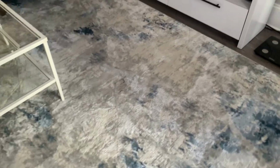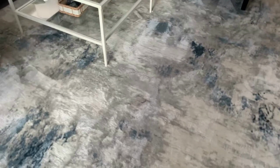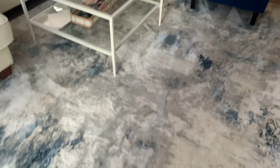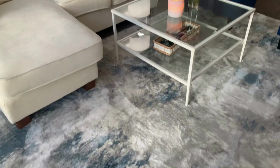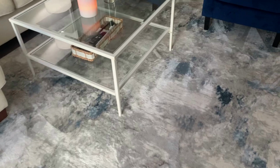So I actually love this rug, and I gave my husband a few options and he actually picked this one, but I really, really like it, and it's really easy to keep clean as well. But it has, as you can see, the blue in it, there's ivory in it to bring in the couch, there's white in it, there's also gray in it, and we considered getting a gray couch as well. But yeah, so I love the rug.